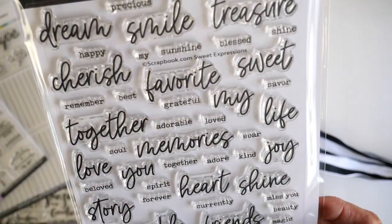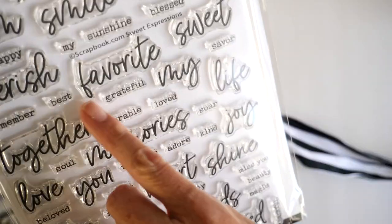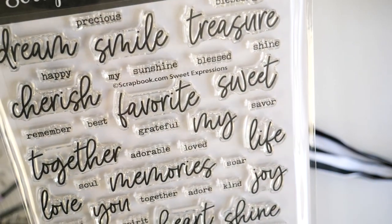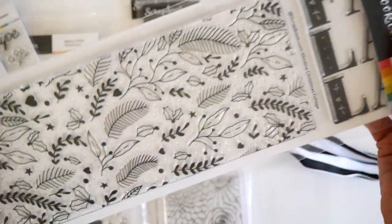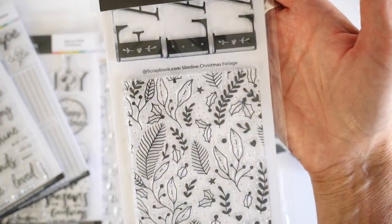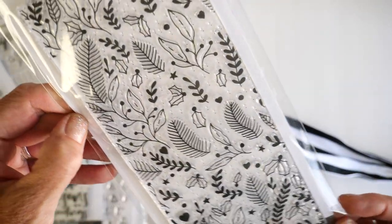Sweet expressions. I have been waiting for this one. I love the mixed font. Handwritten script and then the typewriter font. Mix and match. Yeah, we're going to have a lot of fun with this. And these are just too gorgeous. These are slimline scrapbook.com stamps. Two stamps. You get the big sentiment here, the fa-la-la, and this beautiful botanical print.